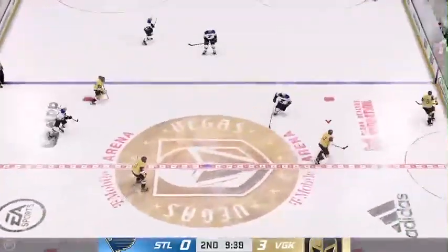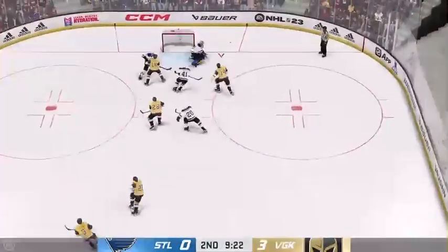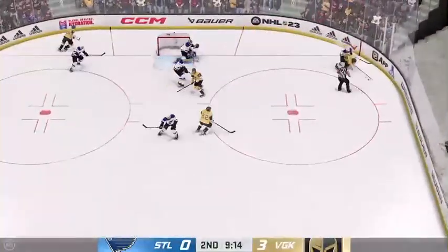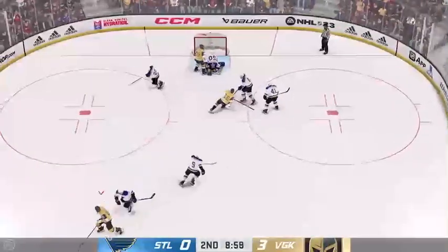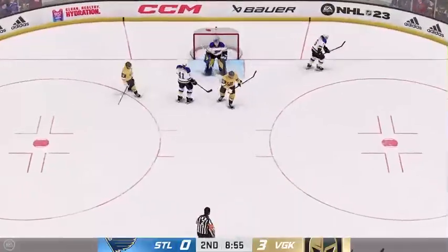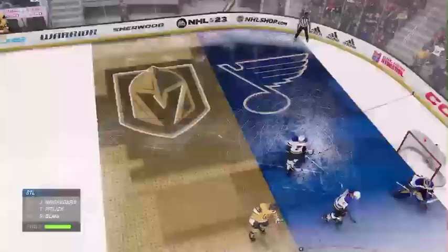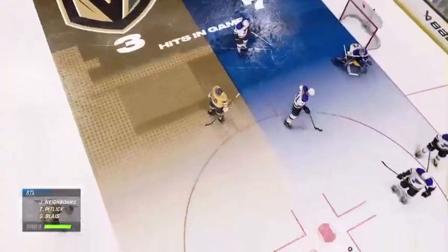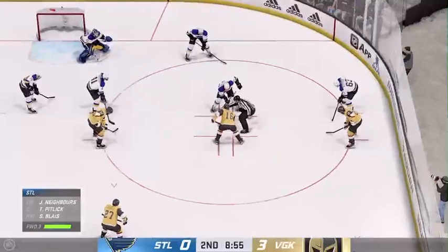Here's a short pass to Haig. Vegas plays it against the boards. Makes the save. Haig's working it around in the corner. Here's a shot. Fantastic save! Binnington's one of the group today for sure. It's not been very good from him all the way out. Past the halfway mark of this period, the Golden Knights are in cruise control, leading it 3-0.